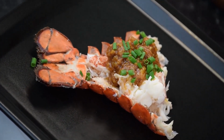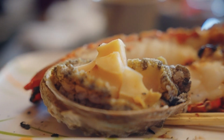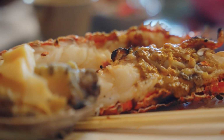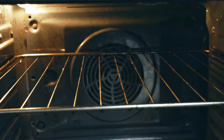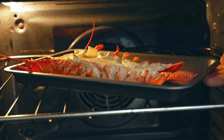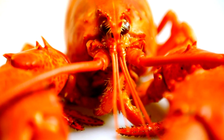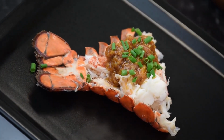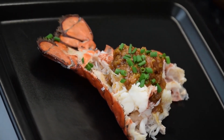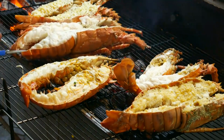Prioritize sustainability. Consider sourcing lobsters from sustainable fisheries. This choice not only supports responsible fishing practices, but can also lead to better quality seafood. Many fisheries now follow guidelines that prioritize the health of lobster populations and their habitats. By keeping these tips in mind, you can confidently choose the right lobster for grilling. Whether you opt for the sweet Maine lobster or the delicate spiny lobster, each selection promises a delightful experience when cooked to perfection. Preparing lobster for grilling.